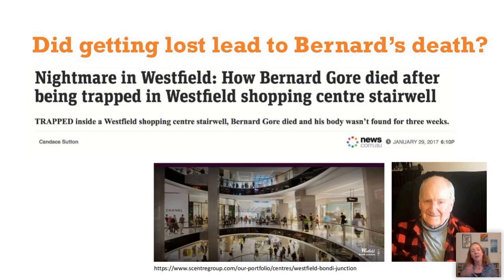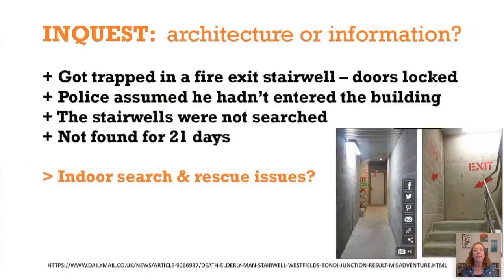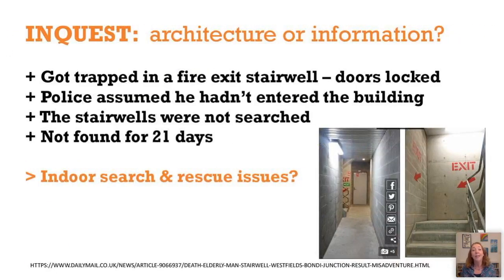And the second one that I talked about, again, it's had its inquest, and this was a slightly different angle on exploring why somebody got lost and whether getting lost was actually the reason for them dying or whether it was something else. Now this one's a little bit more interesting in that Bernard Gore had gone to Westfield Shopping Centre. He was going to meet with his wife, and he wasn't found for 21 days.